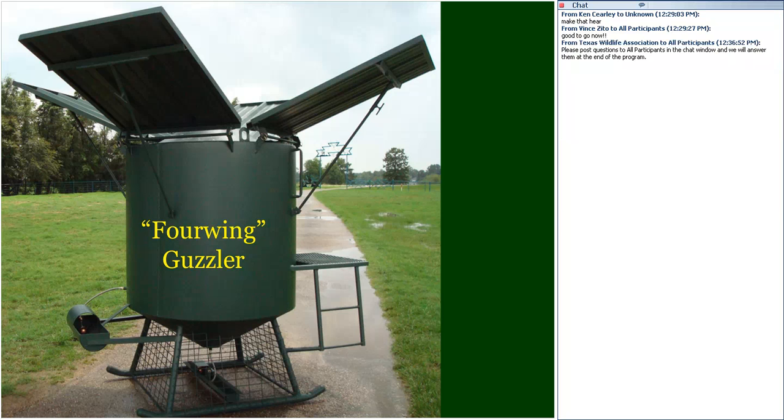Here's a commercially available unit called a 4-wing Guzzler, and you can see that the tank is obviously in the center. It has 2 drinkers permanently attached to the Guzzler. One is up at 24 inches high or so for deer and other types of animals, and one is underneath the Guzzler, protected by fence material for quail to get in there to drink.